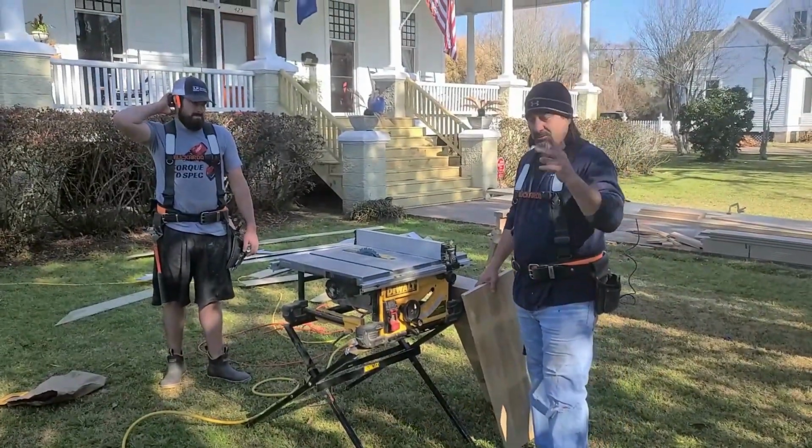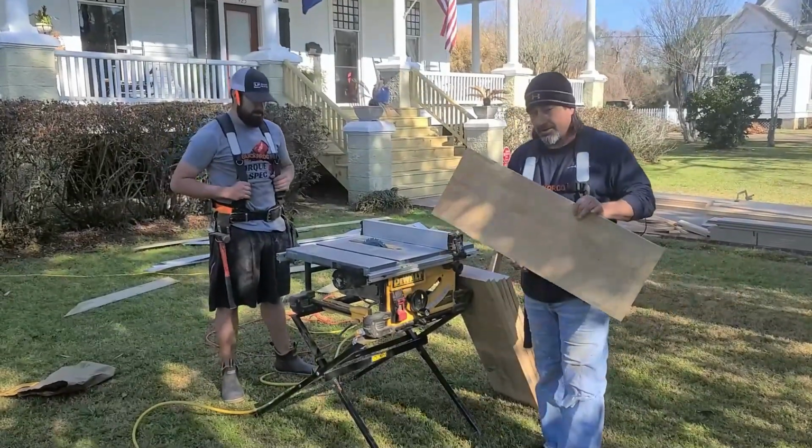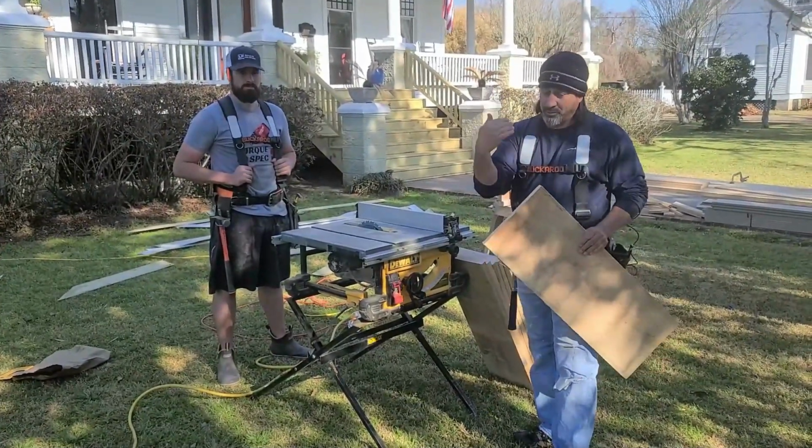Alright guys, step 2, we're going to rip these into smaller sections, and then we're going to actually turn them vertical and rip them in half.